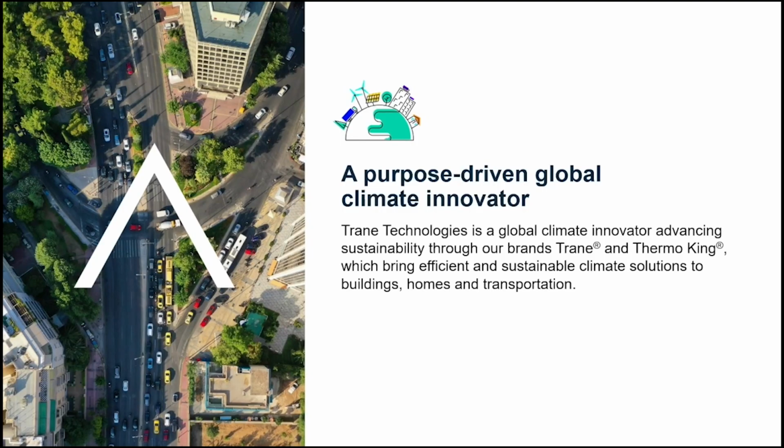A company by the name of Ingersoll Rand acquired Trane in 2008. If you know who Ingersoll Rand is, they're primarily a rotating equipment company, a diversified industrial company, and they acquired Trane Air Conditioning in 2008. And so over the years, we've been operating as a company by the name of Ingersoll Rand.